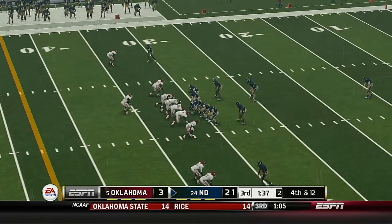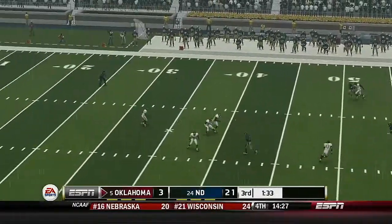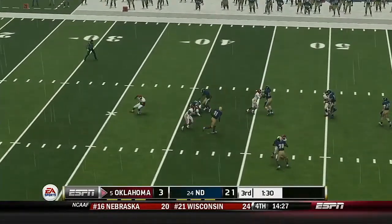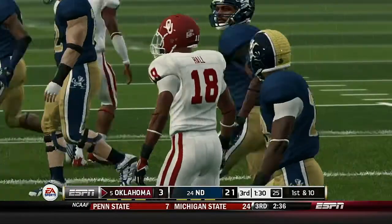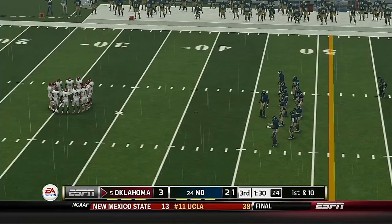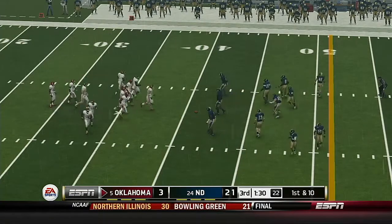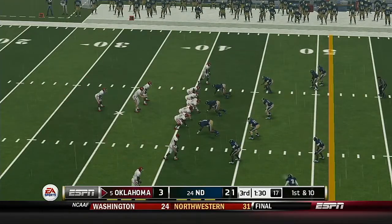Harris awaits the snap. Hall fields it at the 35. Tackle at the 41. The last time this offense had the ball, it was three and out. Down two possessions, this offense has to step up and capitalize on this possession.